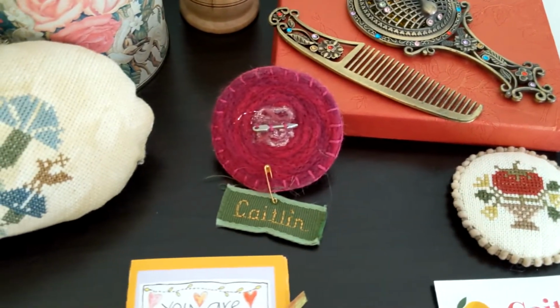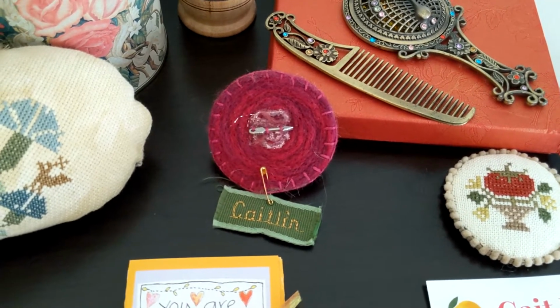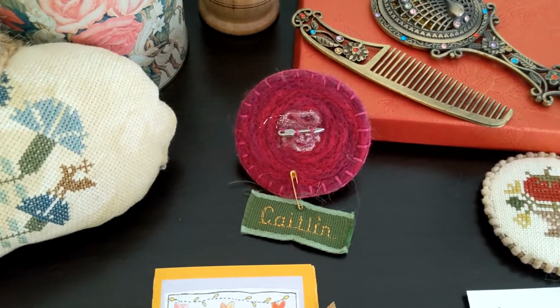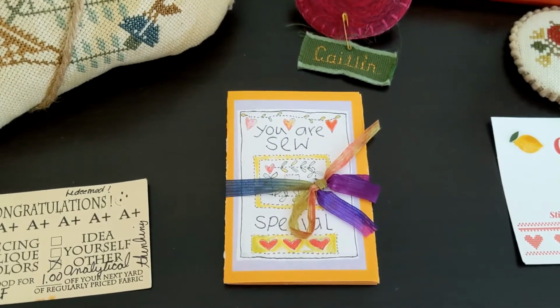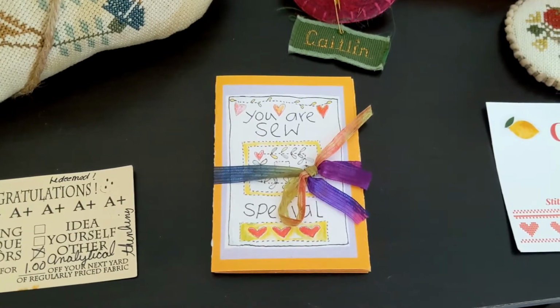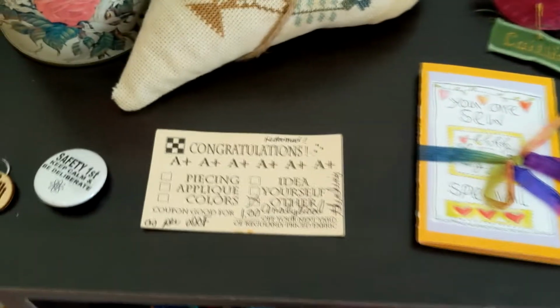This is a name tag that I had once during a weaving class that I took, but I like the name badge, so I just put it on here. This is a little booklet. I'm not going to open it up right now, but my local quilting shop gave those out one time when you checked out, and it's so cute in there.